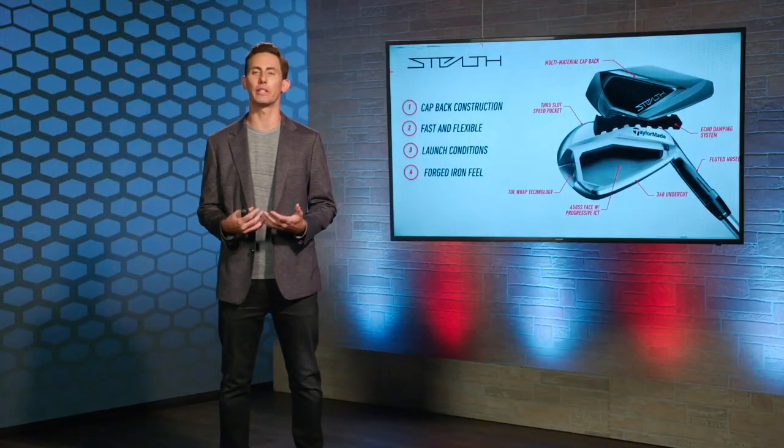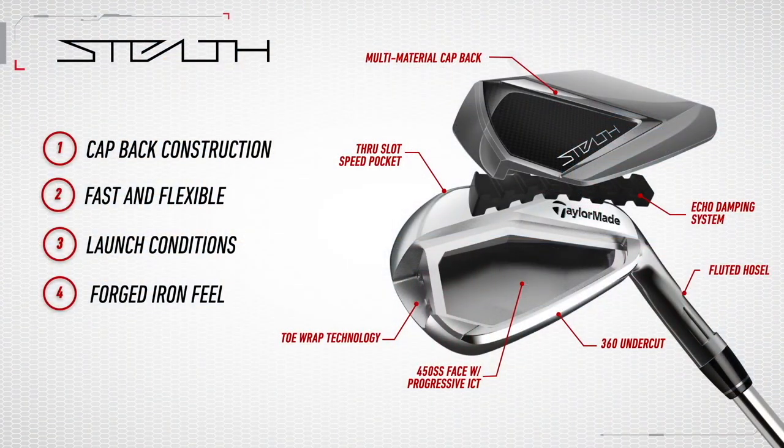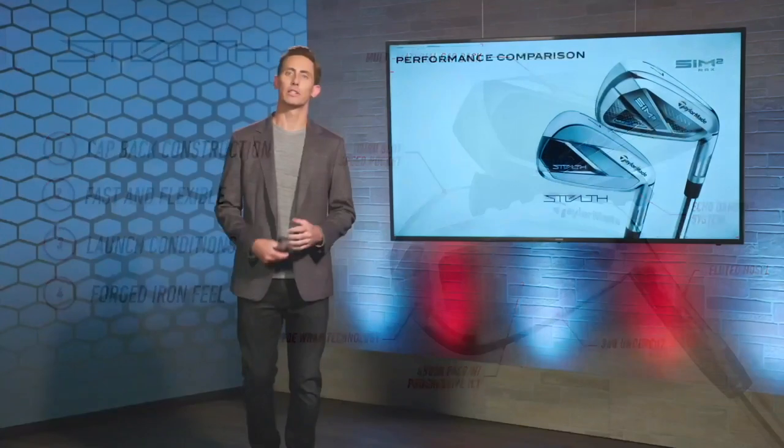Last and certainly not least, you've got all this flexibility, you've got great launch, but you need to have something that's going to damp out those vibrations and provide that forged iron-like feel. That's what the Echo Damping System is all about, using multiple contact points all the way across the face from the heel to the toe. It dampens out vibrations quickly to be able to provide that crisp, solid contact as the ball explodes off the iron face.